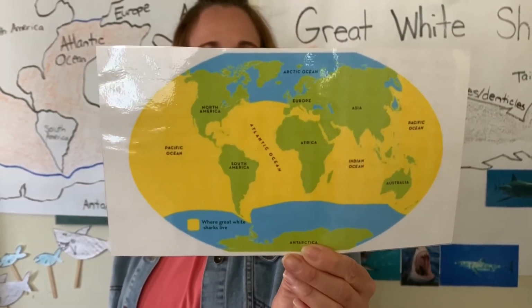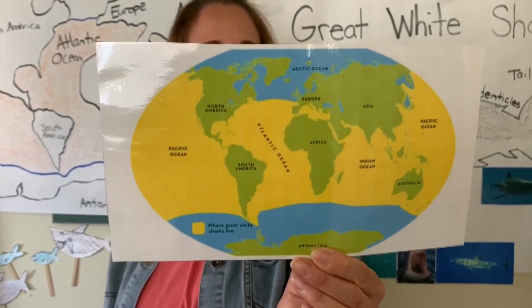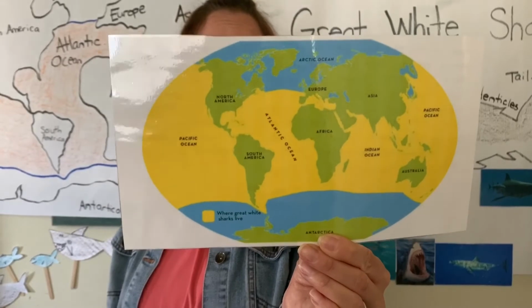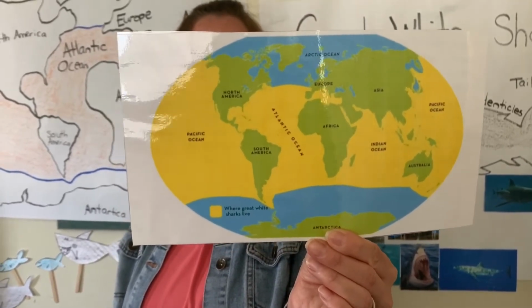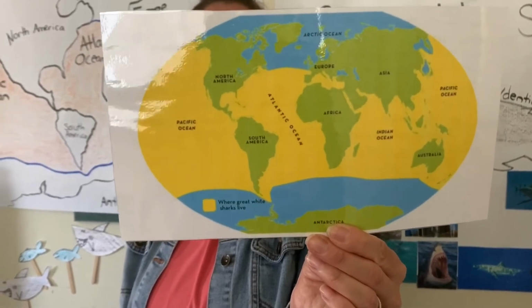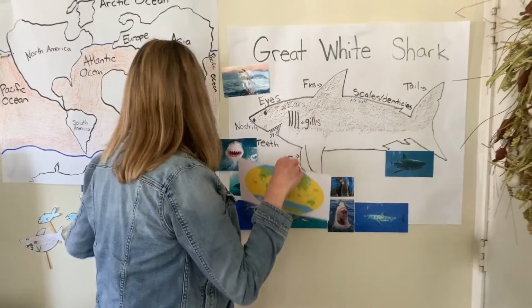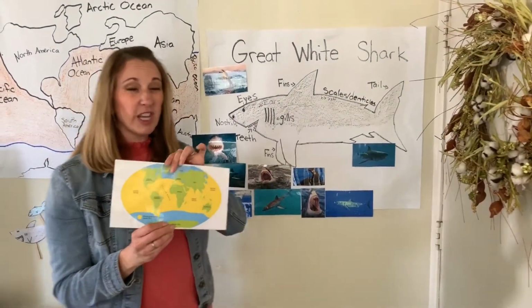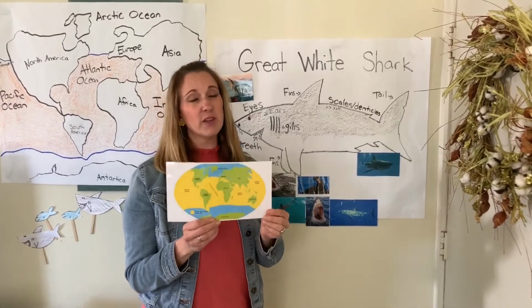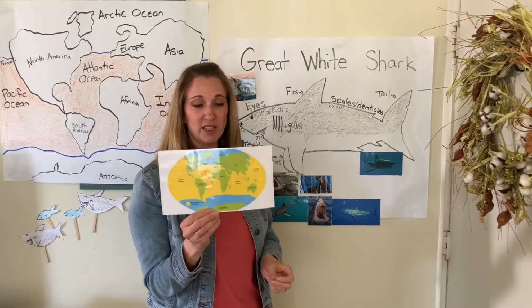Humans fishing too much is taking food away from great white sharks, and these sharks are sometimes accidentally caught in fishing nets. They aren't considered an endangered animal yet, but are considered a vulnerable animal. So that means that they're not considered an endangered species yet, but there's such few numbers of them left that they're considered vulnerable, which means they could be an endangered species soon.